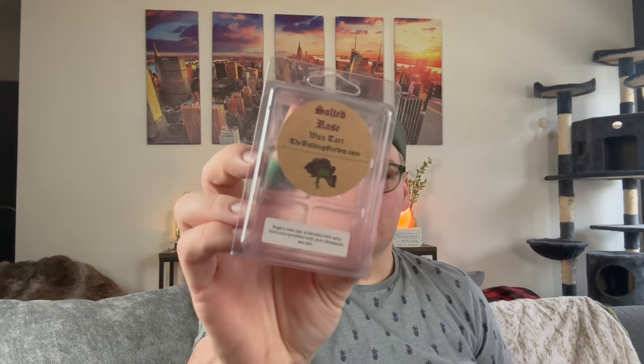I did Salted Rose here. 2 clams. Sugary rose jam blended with salty tears. Tears? Interesting. And sprinkled with pink Himalayan sea salt. It was nice. It was definitely like rose jam with sea salt. I prefer rose jam on its own. I will say the sea salt made it a little bit fresher, but I definitely preferred rose jam on its own.